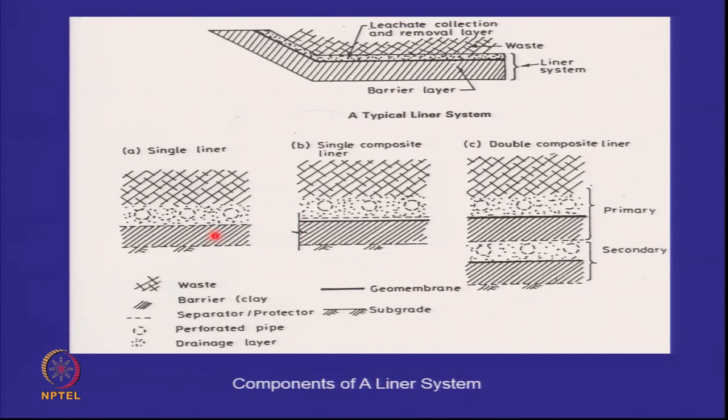We are at the moment talking about the barrier layer. This is a single liner with a single barrier. If you just go from here to here, you now get a dark line. So that's a composite barrier. Geomembrane plus clay, thin plus thick. There's another dotted line here. We'll come to that a little later. It may or may not exist.